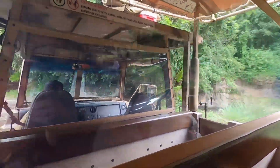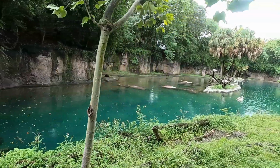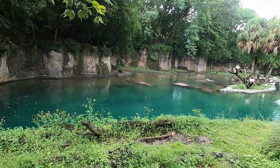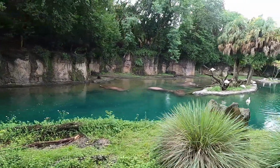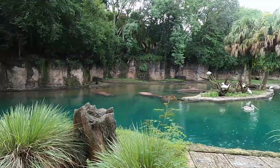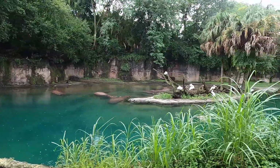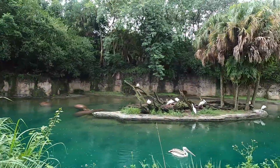Very cool. Some hippos in the waterway turn left, weighing about 5,500 pounds with 18-inch long teeth. They do spend most of their day in the water to keep from overheating, coming out primarily at night to feed on grasses. A group of hippos is called a bloat, and they can hold their breath about 7 to 8 minutes, even sleeping underwater.